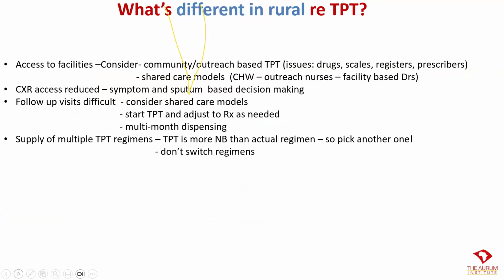What's going to be different in rural areas? So the first thing is, you probably can tell me better, but coming to facilities is not that simple. I've done outreach where you can really see there's a river that blocks these people. There's no taxi and there's only transport on a Sunday, and the clinic is closed on a Sunday. So we really need to rethink, how can we get TPT to community level?